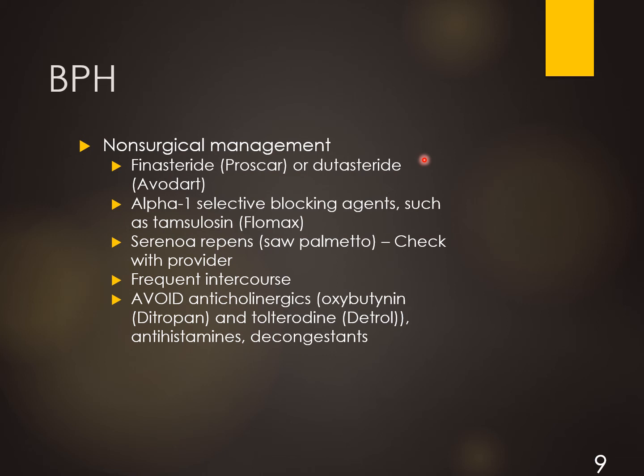5-alpha reductase inhibitors. Meaning what it does is it blocks the effects of dihydrotestosterone, or DHT, an androgen, on the prostate, because that is exactly what is making the prostate grow. It can take months to work. In fact, a patient may not see any kind of relief from their symptoms for up to 6 months. So they have to stay patient and stay with it.